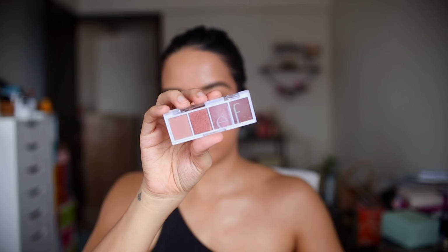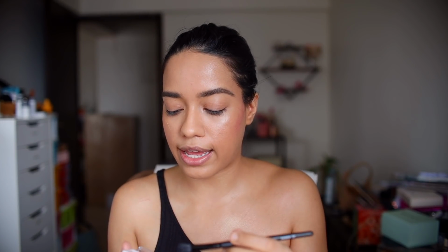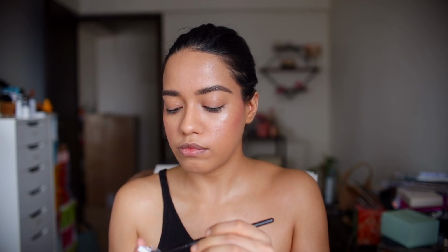So I think I'm going to take this champagne color and keep that in the center, and then I'm going to use their bite-sized eyeshadow palette. This is in the shade Very Bad. I'm going to use it with this e.l.f. blending brush. I love e.l.f. brushes. I have quite a few of them that I've tried before.